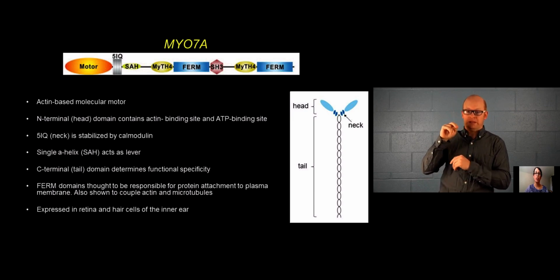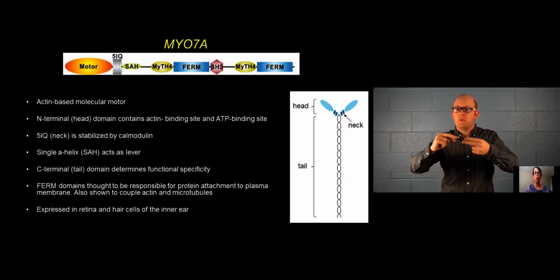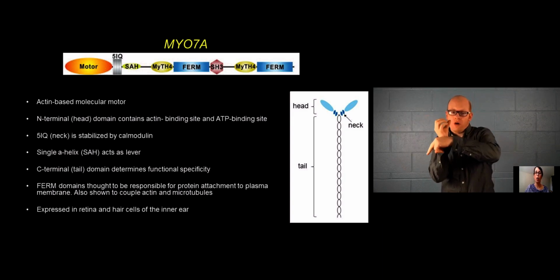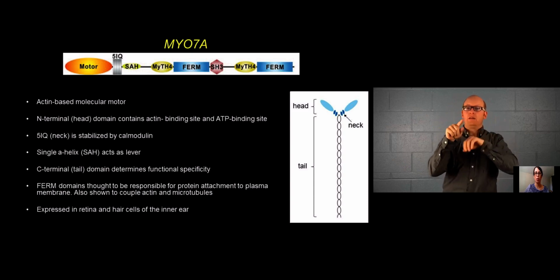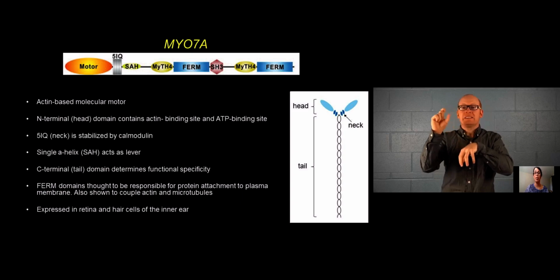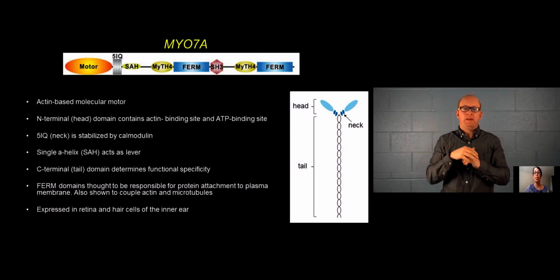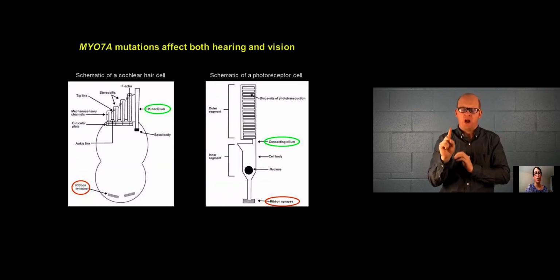The Myosin7A gene makes a complex protein called Myosin7A. What I'm showing you on this slide is a picture of the different domains of the protein, and put simply, on one end of this protein is what's called the motor domain. This motor literally allows this protein to walk along actin filaments in the cells of our body. The other end of the protein is the tail domain, and this tail domain can actually bind to other proteins in the cell and take them along for a ride.